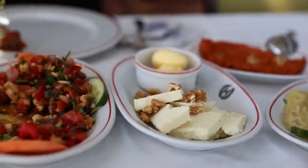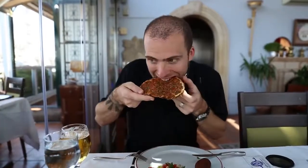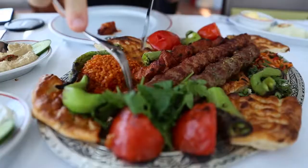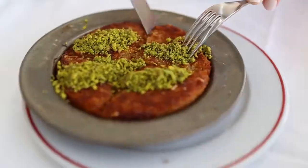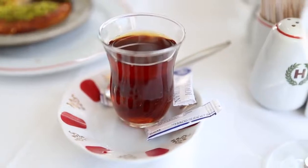Right now we're trying some starters, and right here, this is like a Turkish pizza. Wow. I highly recommend the mixed platter that comes with lamb, veal and pistachio kebabs. Don't skip on Hamdi's most delicious dessert, a baked pastry with soft cheese and syrup and chai tea.